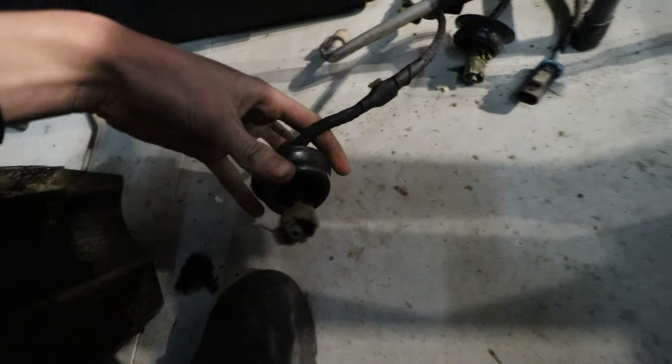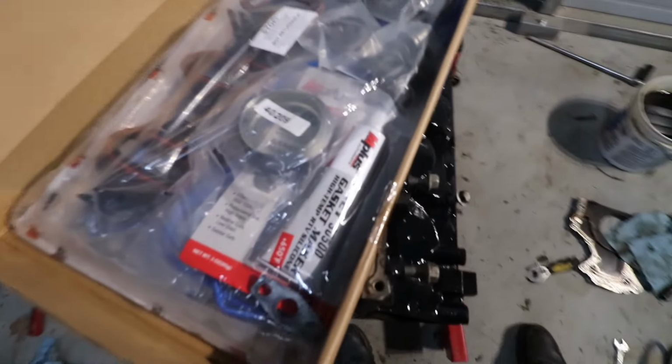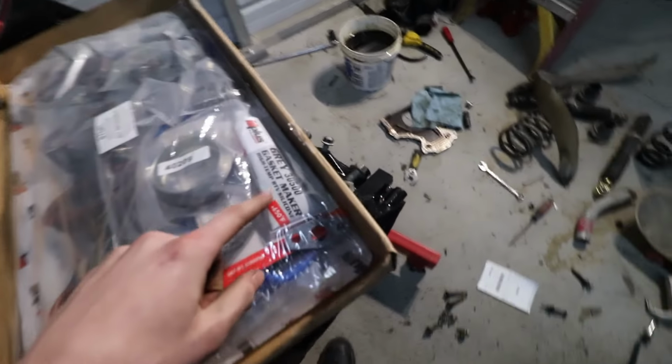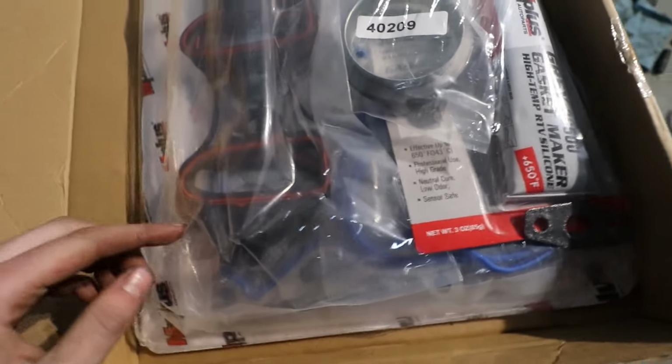Cause this is what it is, but these broke. That's not good. So I just replaced them. And then in this box, this is all of my gaskets. Came with gasket maker. I don't know where that goes, but I'm sure I can figure it out.